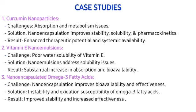Vitamin E nanoemulsions. The challenge was poor water solubility of vitamin E. Solution: nanoemulsions will address the challenge of solubility. Result: substantial increase in absorption and bioavailability.